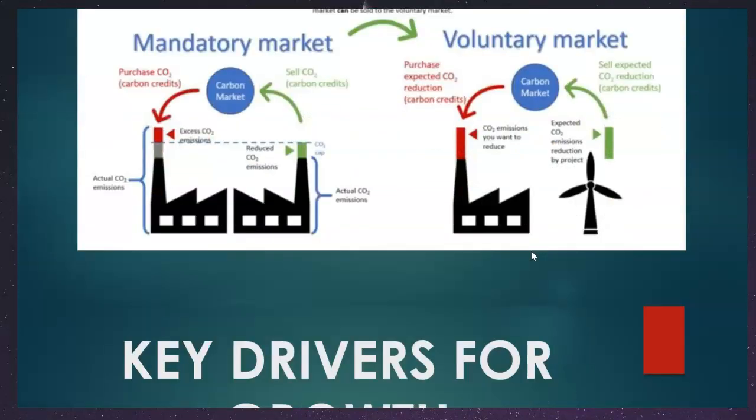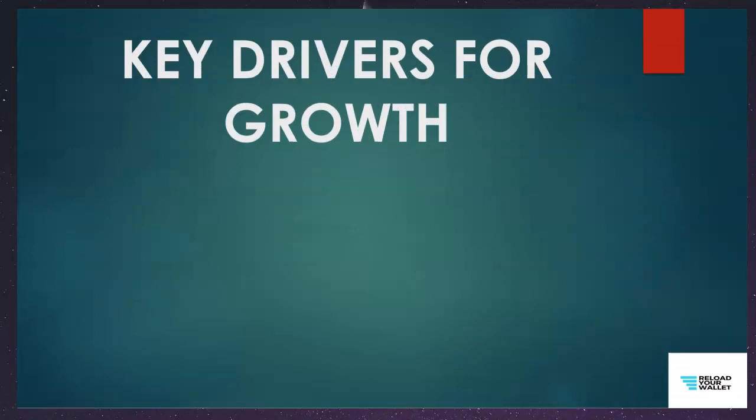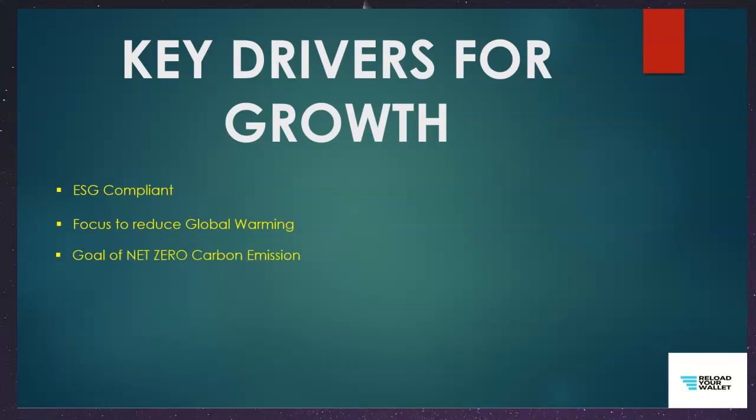Now, what are the key drivers for growth for this particular sector? Why will this CCT sector grow? First, as I told you, ESG compliance. These companies want to become ESG compliant, so they will start doing carbon credit trading, and this sector will grow. Second, the focus to reduce global warming. This becomes mandatory compliance, right? The national governments and unions will force some kind of mandatory emission norms to reduce global warming. Then comes the goal of net zero carbon emission.